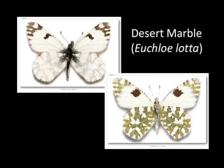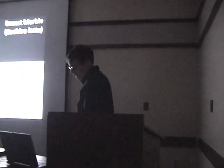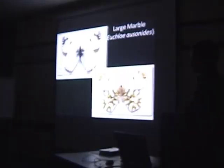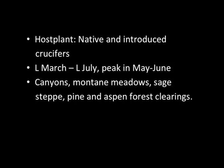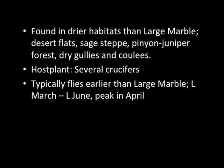Name says a little bit on this one. This is kind of more of a dry country butterfly. These are both eastern Washington butterflies, except for the subspecies of large marble that is found on San Juan Island. But typically, they're both eastern Washington butterflies primarily, but you'll find this one in a much wider array of habitats. Canyons, montane meadows, sage steppe, pine and aspen forest clearings, whereas the desert marble you will find in places like desert flats, sage steppe, juniper forest, gullies and coulees.